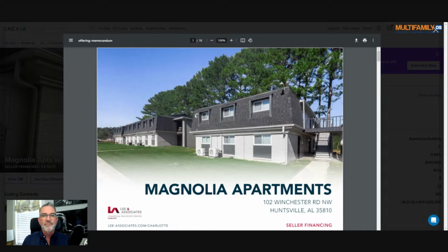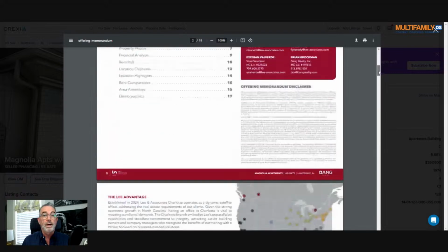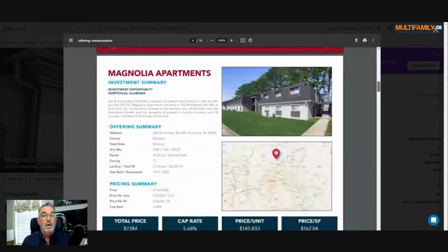So this is definitely something that should be able to be bank financed. But why is it not? All right, let me show you. I'm going to scroll down to what matters most. All right, so there it is.